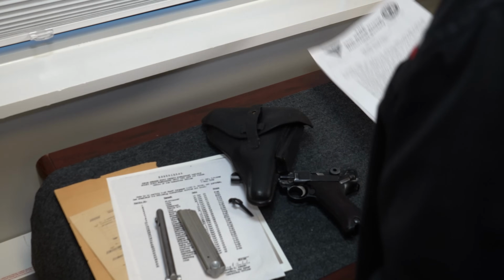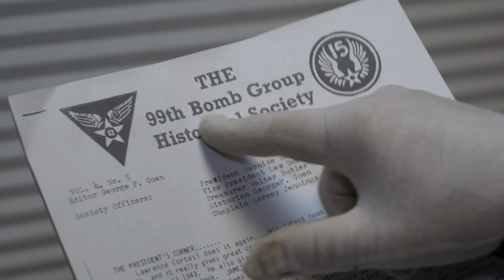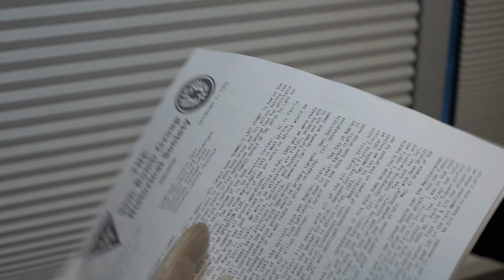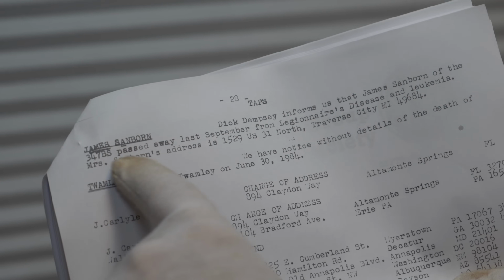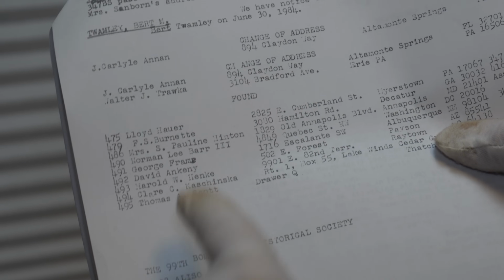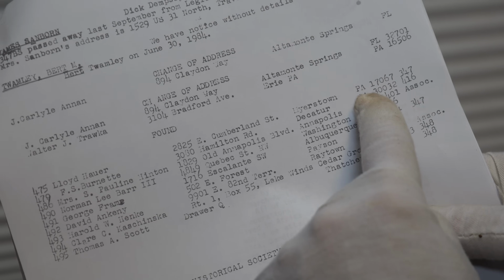Now, Lloyd, we know he attended this reunion in September of 1984, 99th Bomb Group. They actually had a change of address for him. This is just their newsletter. It gives you updates on some of the guys in their unit and what happened to them. If I go to the last page, they have taps. And they let us know that this vet passed away as well as this vet. Then we see change of address and found. Lloyd evidently was not on their mailing list because they found Lloyd. You can see he's from Myerstown, Pennsylvania, not too far away.